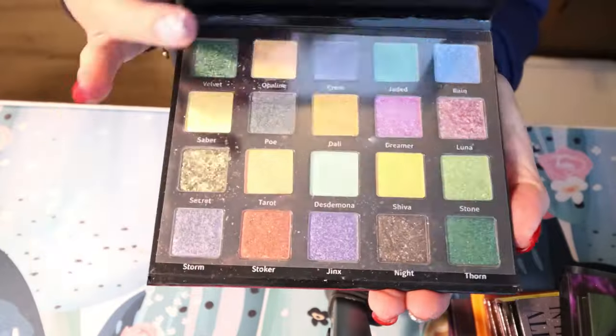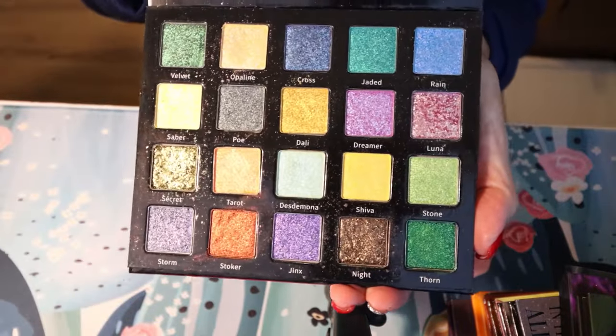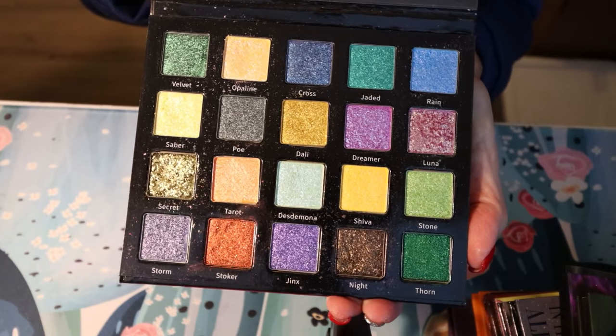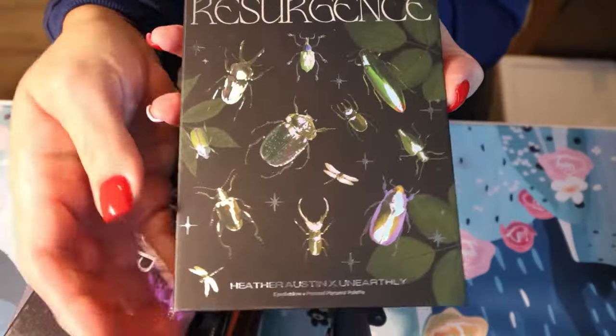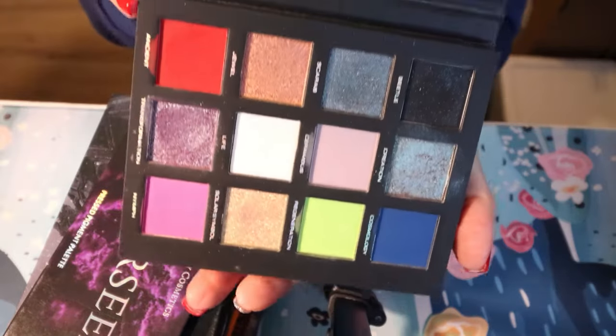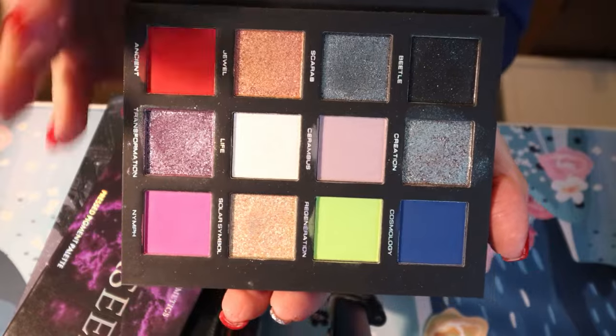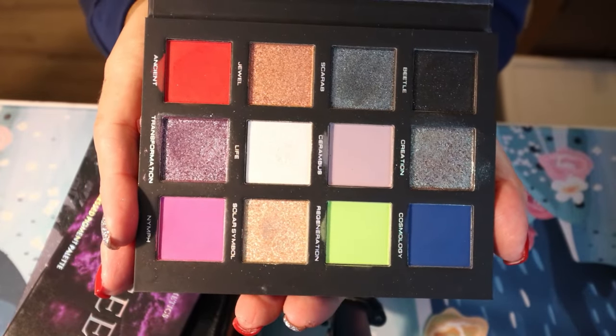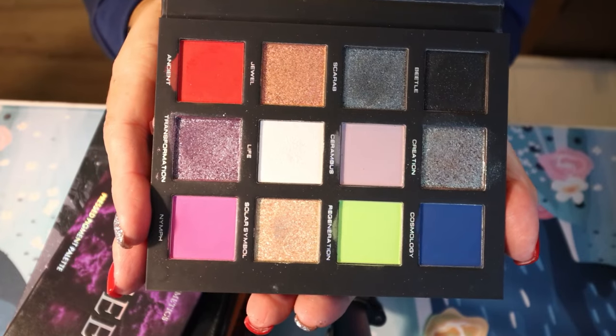This is the All I Ever Wanted Volume 2. So there's two volumes in their All Special Shade Shimmer palettes. This one equally as beautiful as the first. Resurgence is Heather Austin here on YouTube's palette that she created with Unearthly this year, and I love this palette. I think it's so pretty. Heather did such a good job. It is such a unique color story, but everything about it is a 10 out of 10.